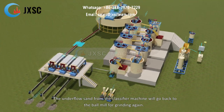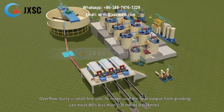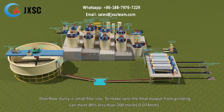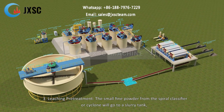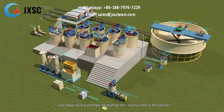The underflow sand from the classifier machine will go back to the ball mill for grinding again. The overflow slurry is a small, fine size to make sure the final output from grinding can meet 80% less than 200 mesh, 0.074 millimeters. 3. Leaching pretreatment. The small fine powder from the spiral classifier or cyclone will go to a slurry tank. Use 2 slurry pumps to pump the slurry into a thickener.